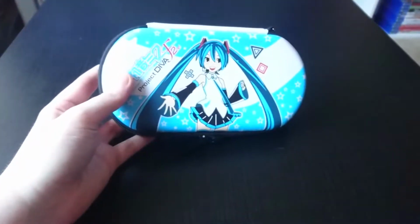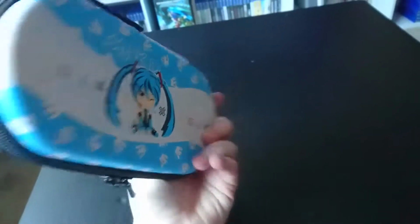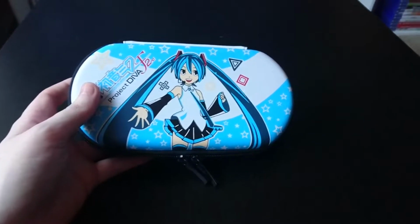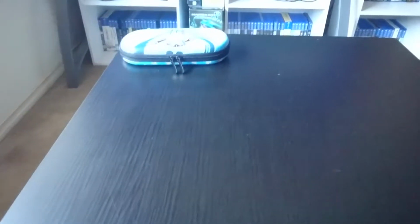First, we have a carrier case of Hatsune Miku Project Diva F2. In the back, I actually have another Vita because my mother bought me the Vita for Christmas, so I have 2 Vitas now, which is all cool. So yeah, I believe the carrier case was $15, and the Vita she paid for was like $150 with one game, which I'll get to.